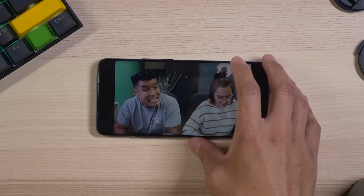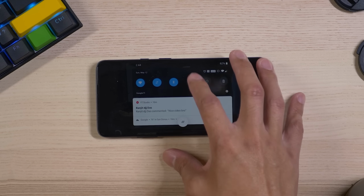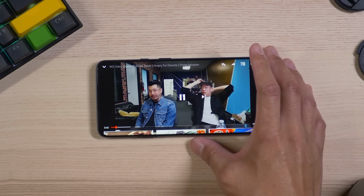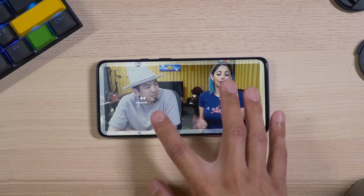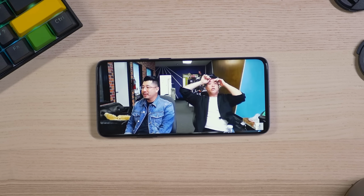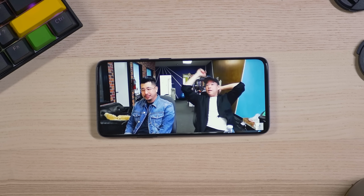OnePlus fits their latest phone with a great-looking AMOLED display that actually curves on the side so that the footprint of this phone doesn't get too big. It's pretty big though, and I'll get to that in a little bit. But it is an absolute joy to use with vibrant colors and high-resolution detail that marks a big step forward for the company's smartphone pedigree.